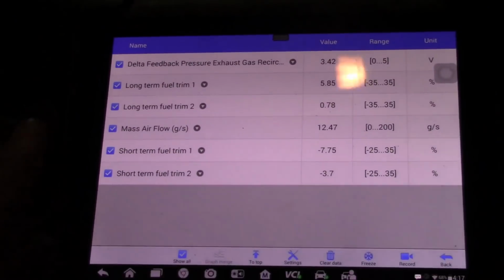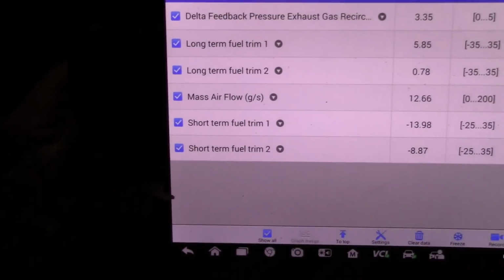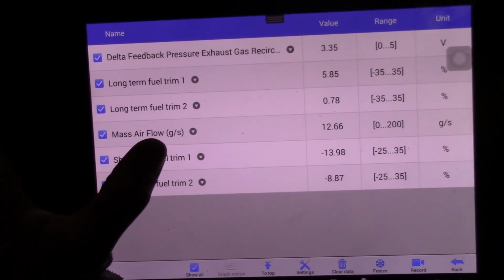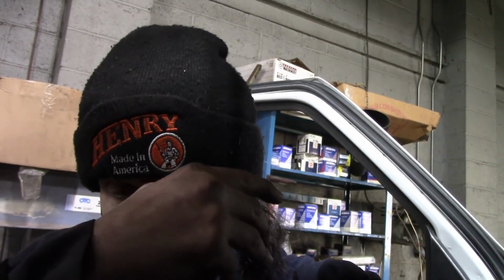Now, before I shut this off, when you look at the grams per second on the mass air on this thing, extremely high. So our grams per second are reading high. Right now, I'm looking at that DPFE. I don't like that. Before I do anything, before I start testing mass airs and playing around with that stuff, I'm going right to that DPFE. I'm going right to the EGR valve.